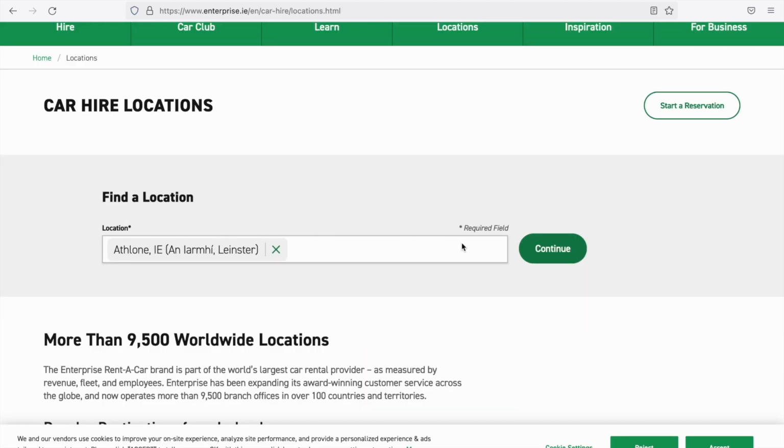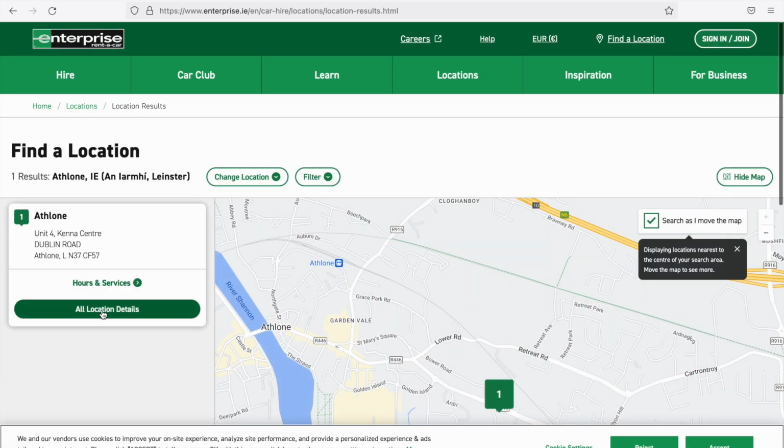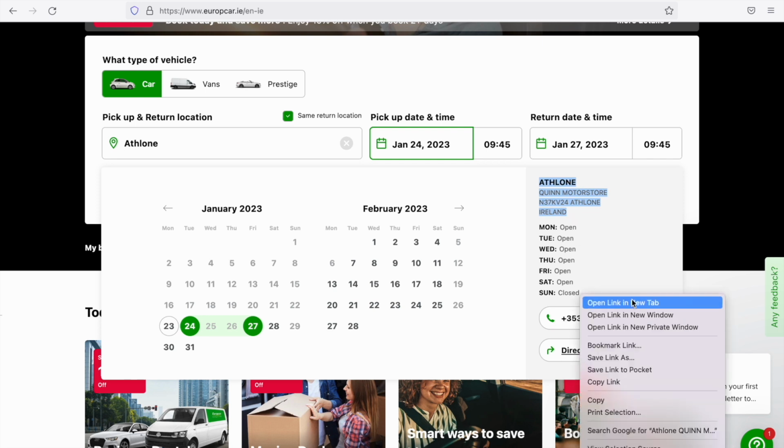Now coming back to the Enterprise Rent a Car page, I'll just click on continue, and this is how it is. It will show you the nearest center, the nearest location to your place, and there you can see all the details about the opening time, the closing time, their phone numbers, and every detail. Here you can see the get directions also. If you click on get directions, it will take you to a next page where you can look for the directions. Now on Europcar you can see the same thing is there, so you just have to select the pickup date, return date, and here you can see all the details of the address, the closing time, the phone numbers, the directions. Let's say I click on the directions and it takes me to the next page tab.